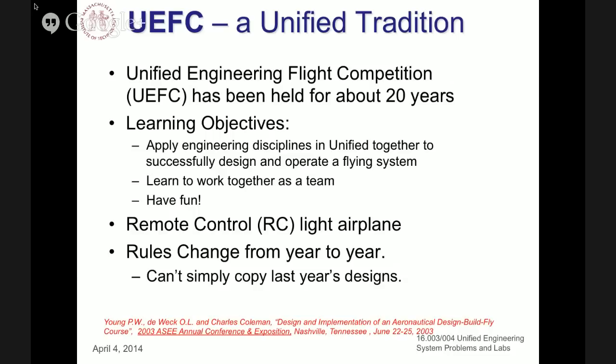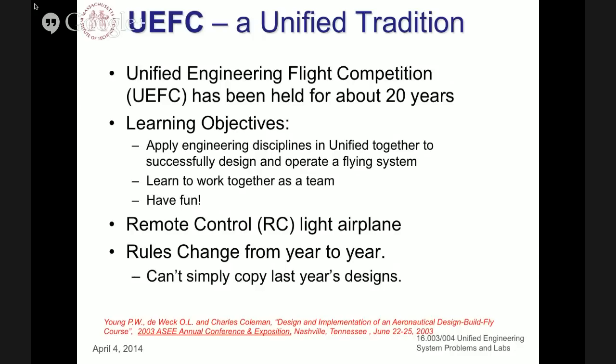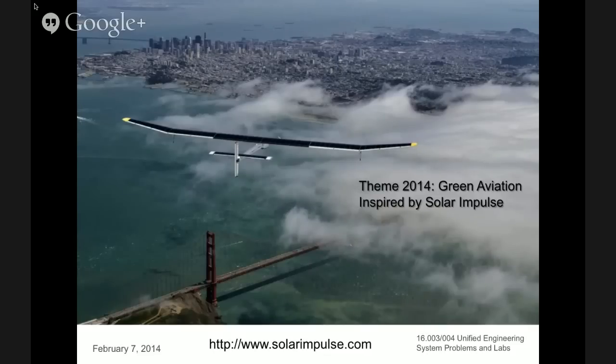The Unified Engineering Flight Competition, which we had just recently, has been a tradition in this class for about 20 years now, and they apply what they've learned over the course of the year to work together as a team and build an aircraft, a remote-controlled aircraft. But each competition is a little different, so they can't just copy designs from previous years. This year, the theme was green aviation.